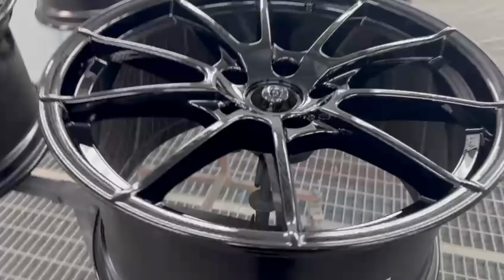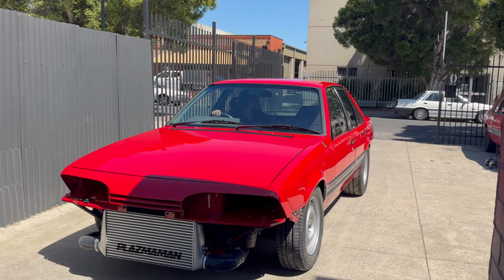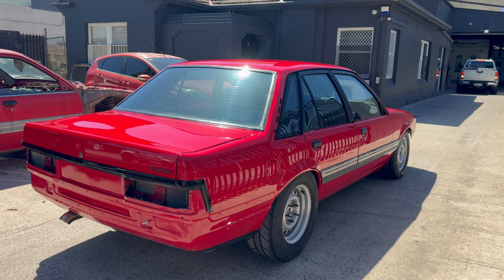But yeah, everything's done, all the barrels, everything's just beautiful. Touching base also on that red VL you'll see in this episode. This is a long-term customer of ours, Aaron. He's had the car for quite some time now. You would have seen in our first ever video some snippets of that. That is now currently finished.